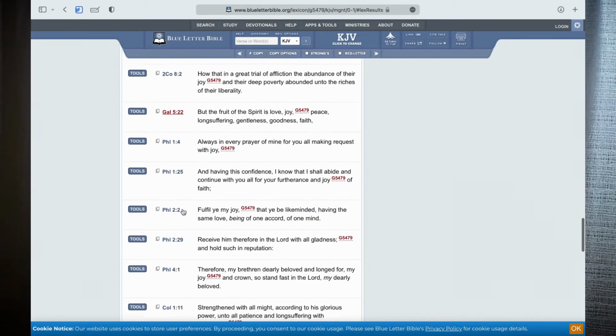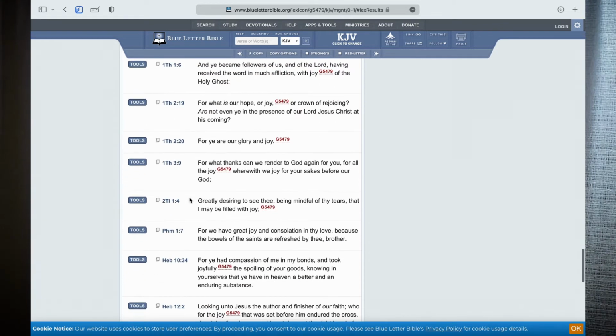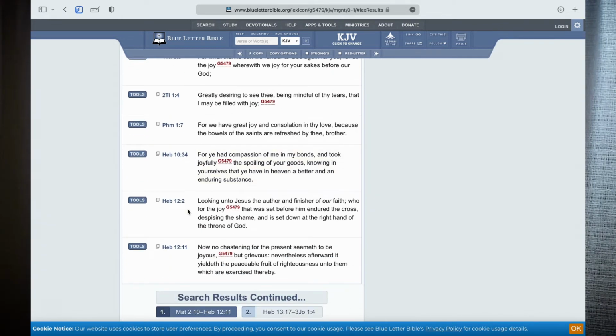Being able to find these verses and read their context will help us get a better understanding of what the word chara means. And that's how you use a concordance to power up and strengthen your Bible study.